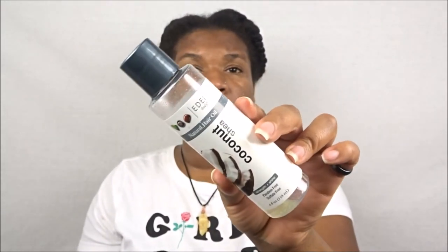Now, for Alessa's hair, because her hair is a lot more on the kinkier side, so you naturally have to worry about moisture, I will use this on her hair for a set-in style. But for me particularly, I just use it for takedown purposes.